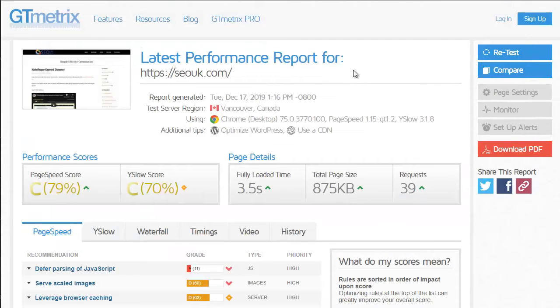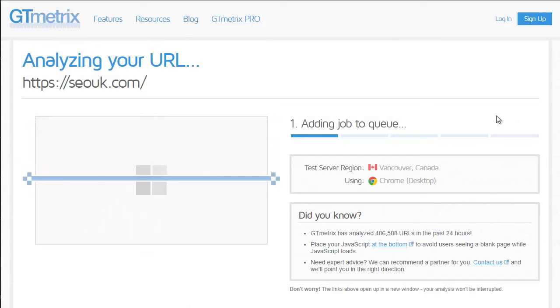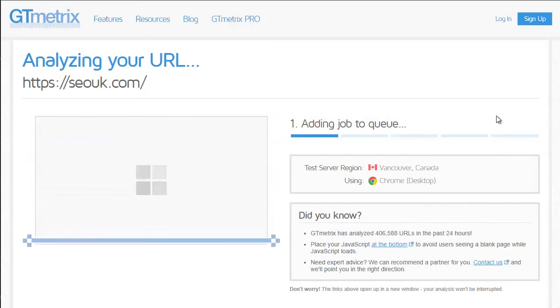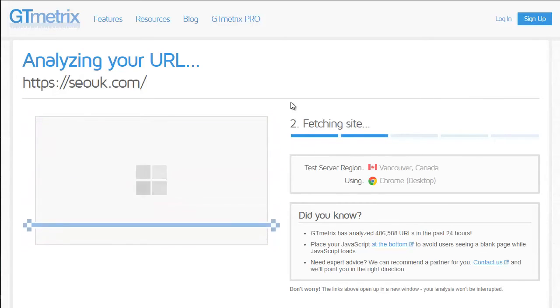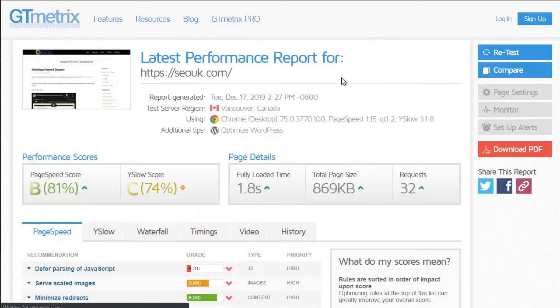So we're now back on the GTmetrix site with the initial results that we got. We can see 3.5 seconds as a page load speed. Let's go to a new window for GTmetrix, pop in the URL again, click on test your site, and it will take a few seconds to run. It's going to rerun all the tests for me. Adding job to queue, it says fetching site. Should only take another moment or two, and I'll keep talking while it's running. We're almost there. There we go. Okay, now you can see we're at 1.8 seconds.